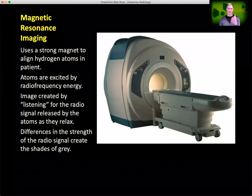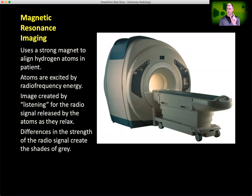What this magnet does is it lines up all the hydrogen atoms that are in the patient, makes them all spin and point in the same direction, because essentially they're all tiny magnets with a north and a south pole. Every hydrogen atom in your body is a tiny little bar magnet, and they're all pointed in different directions normally. But if we put our patient inside this really strong magnet, all of those hydrogen atoms will line up and point in the same direction.